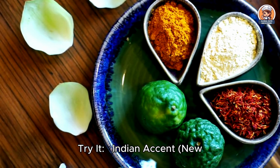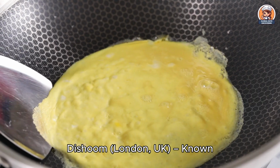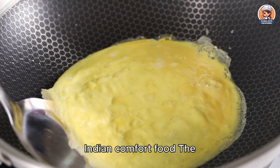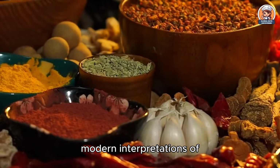Where to try it? Indian Accent, New Delhi, India. Renowned for reinventing Indian classics. Dishoom, London, UK. Known for its modern twist on Indian comfort food. The perfect balance of tradition and innovation.